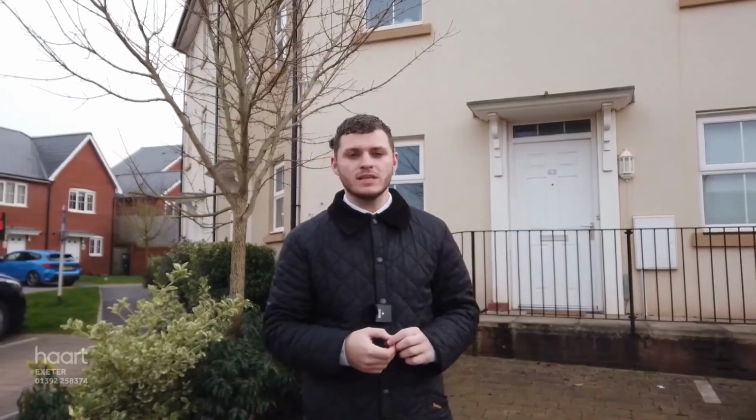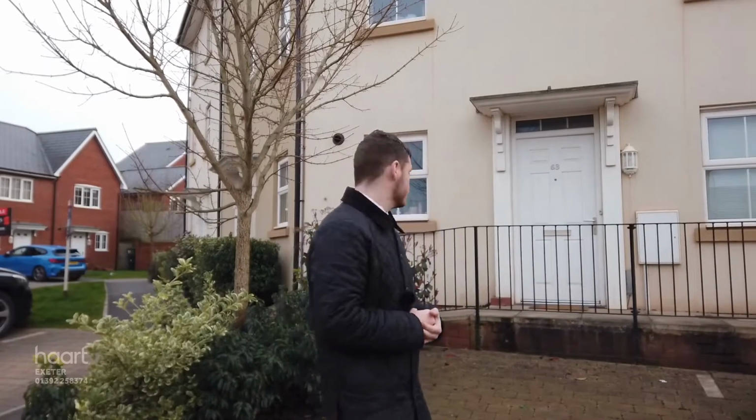Welcome to our new listing, which is on Old Park Avenue. This property in particular is a two bedroom ground floor flat, really generous size. It actually benefits from its own private garden as well. Let's go take a look inside.